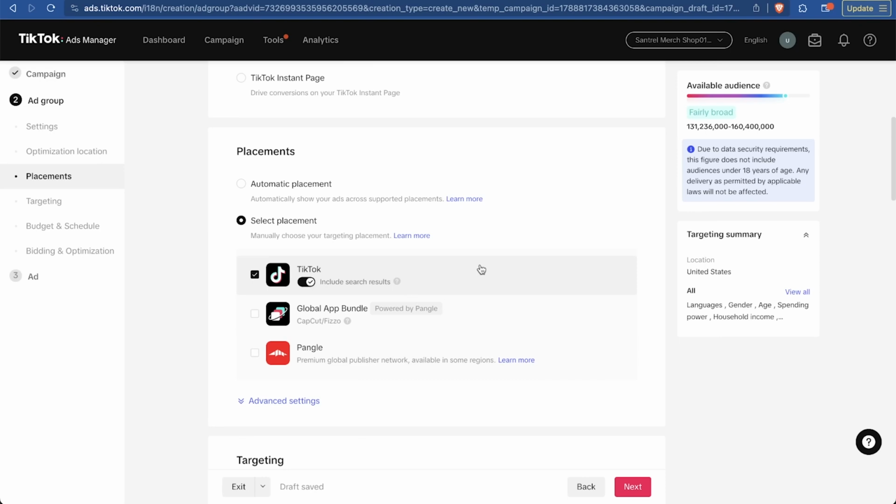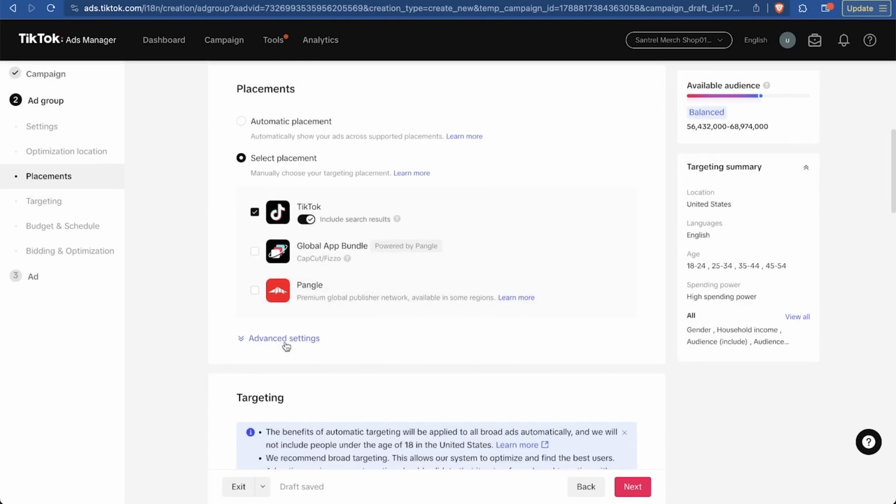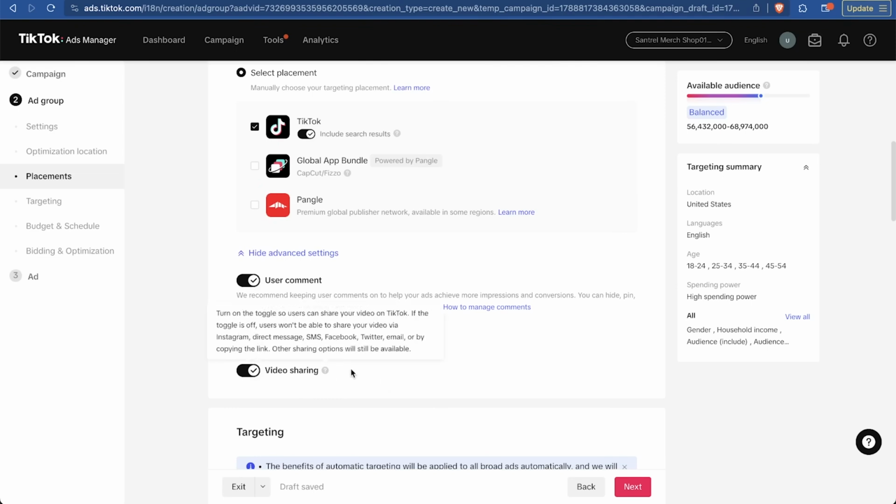I absolutely want them to see my product. They have intent. Also, if you click on advanced settings, you definitely want to leave video sharing enabled. This is what's called earned media. Anytime you make a great ad and people organically share your ad with somebody else, that doesn't cost you money, but you're getting more exposure. In fact, you're getting the best exposure because a friend of somebody is presenting it to them. Again, you want to make sure that is enabled.